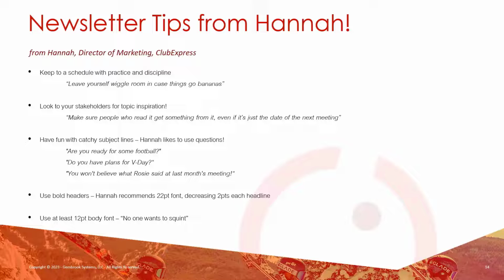And then for some styling, we recommend bold headers and at least a 12-point body font. So we want to make sure that your readers aren't squinting, that they're able to see this and that it renders nicely, especially if they're looking at this on a mobile phone. You don't want that text to be too small.